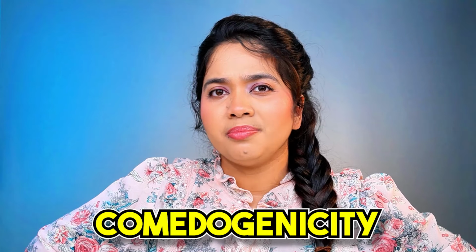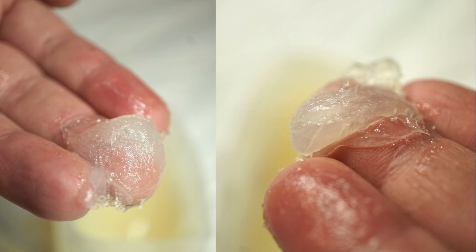Now, the burning question. What about comedogenicity? Won't such a heavy, occlusive ingredient like petroleum jelly clog our pores and make you break out? The answer is no. It won't. The molecular size of petroleum jelly is so big that it can't get into our pores or clog them. And that's why on the comedogenicity scale, for what it's worth, the rating of petroleum jelly is 0.